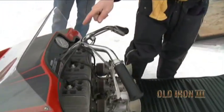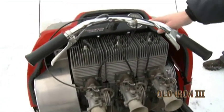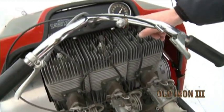You've got a beautiful Rupp that is a racer. Now this is an 800. Right here it says, caution, high performance exhaust may be harmful to hearing, ear protection recommended. Look at that. And a speedo that goes all the way up to 120 clicks.